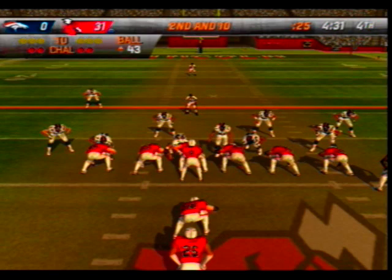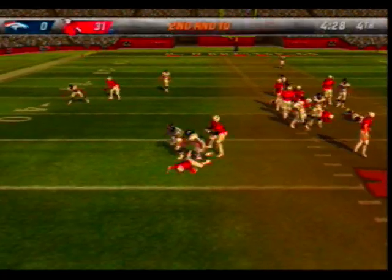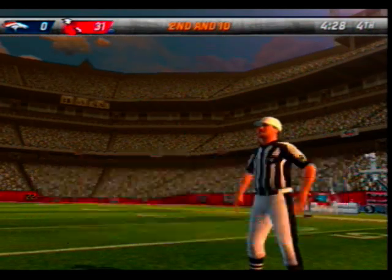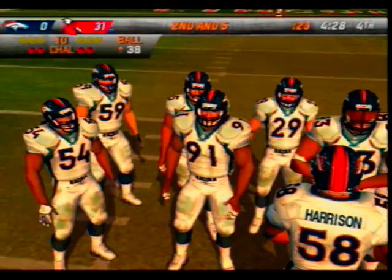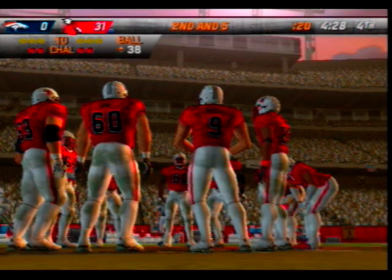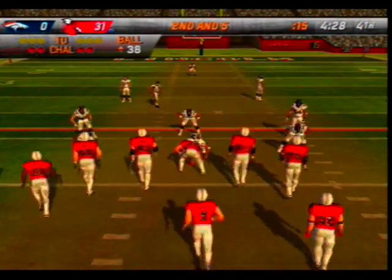They line up in the I formation. There's a flag on the field, and it might have been offside. Offside. He provided the offense with some yardage there. Sometimes these guys want to get off on the snap of the ball, and that time he just couldn't time it. He got called for offside. Ball on the 38-yard line.